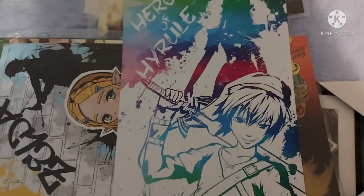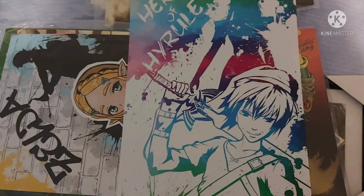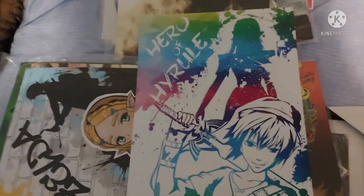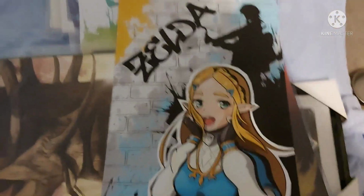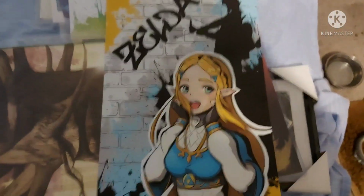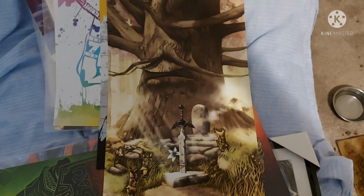This is by the same artist who did the, which one? The Serenity. The Sailor Moon one. And I love Zelda there in the background. Speaking of Zelda, there's Zelda. With Link in the background. And she's looking very cute. More Zelda. Sword in the Stone. Just a lovely, lovely image.